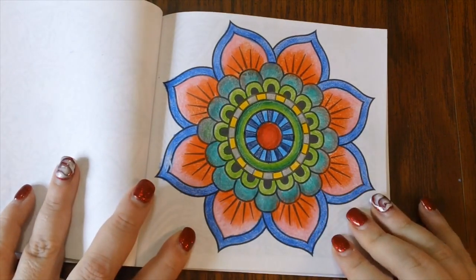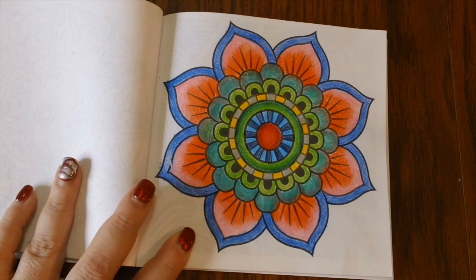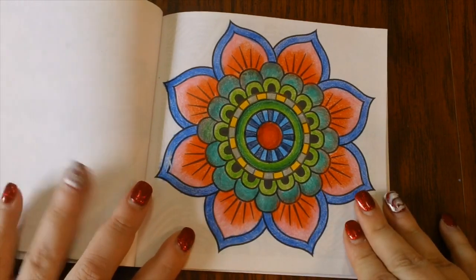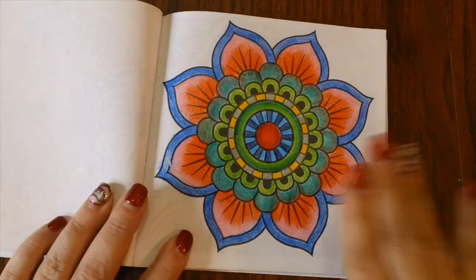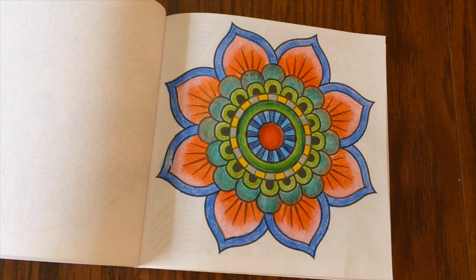I'm trying to color one page out of 20 books that I have not touched for 2018, and I'm doing pretty good at it, I think. I still have more to do, and I will keep doing that. I'm going to keep working on that goal and color in some books that I have not colored in yet, because as you guys know, I have a lot of books, and I still have part 6 of my coloring book collection to show you guys, which I will get going as well.